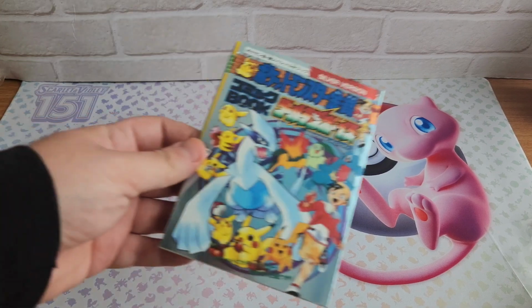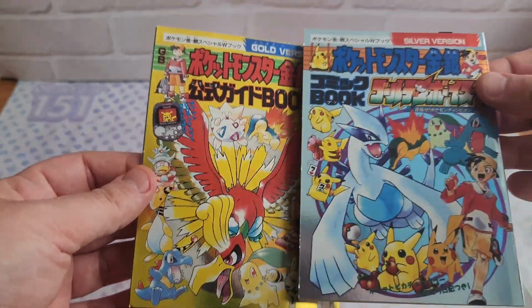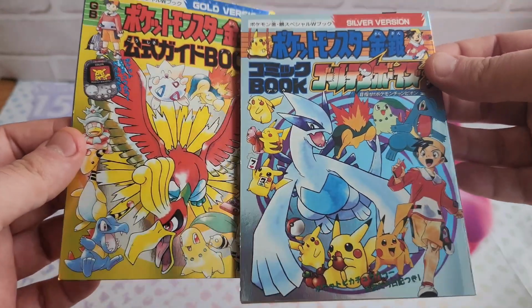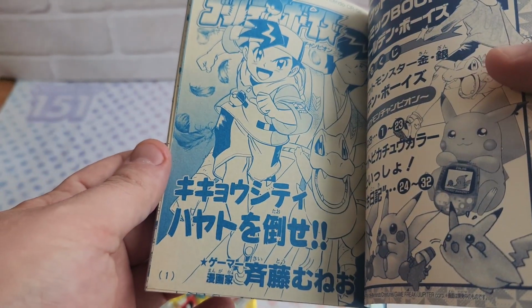And while we're on the subject of comics, here we go, back to Japan. We have the Japanese, I think these are Korokoro, but we have the gold and silver holographic comic books, I guess you could call them. We'll have a quick look into them. Really nice little things, these. Here's the back of the silver one, and we can have a quick flick through, show you.